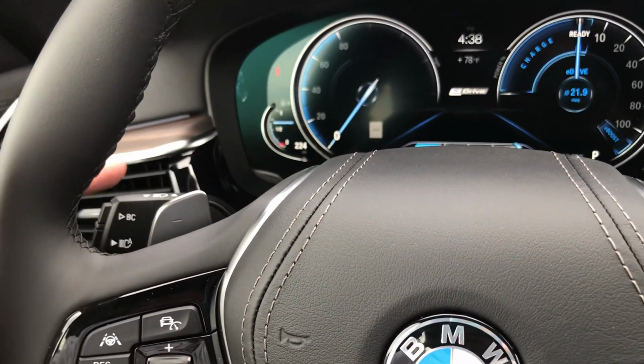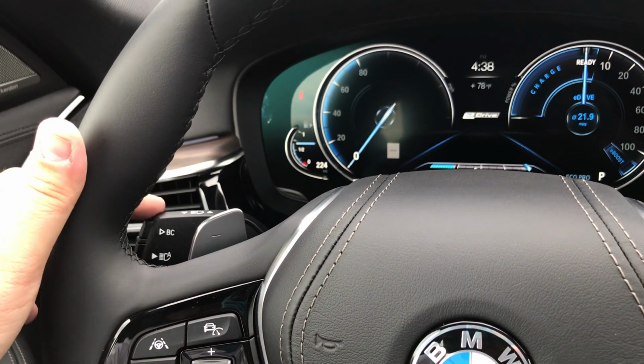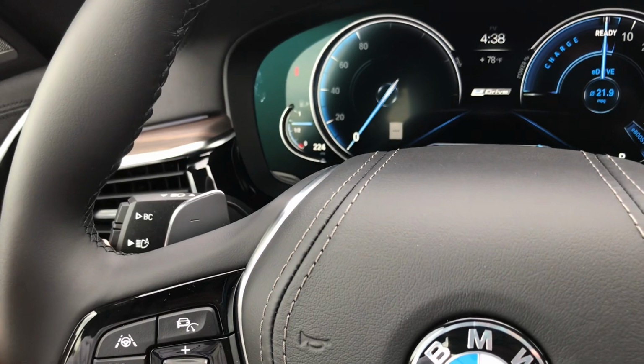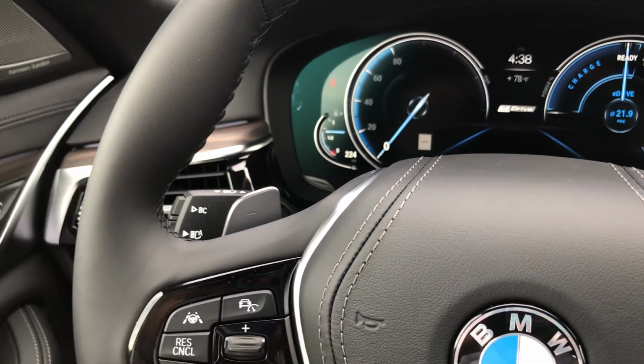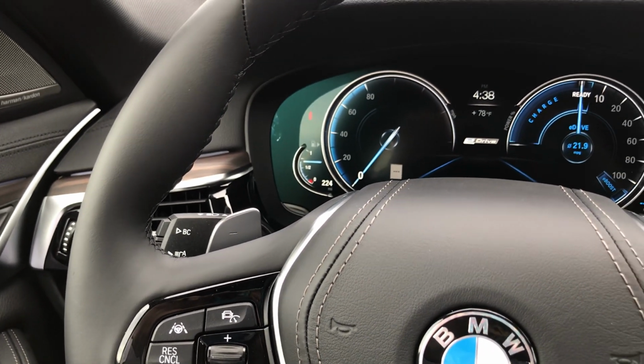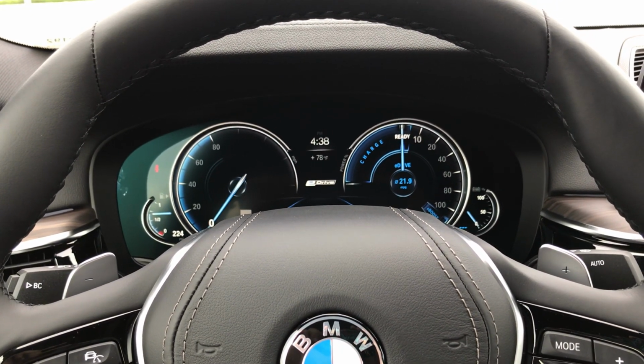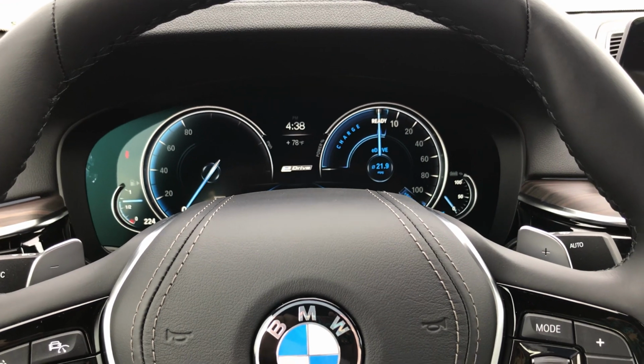Behind the steering wheel, over on this stalk right over here, it's going to be your turn signals, but also your automatic high beams. So with the automatic high beams, you can actually press that button, turn it on, and the high beams will turn on and off automatically depending on if there's anybody in the radar of the vehicle coming at you or if you're approaching somebody.